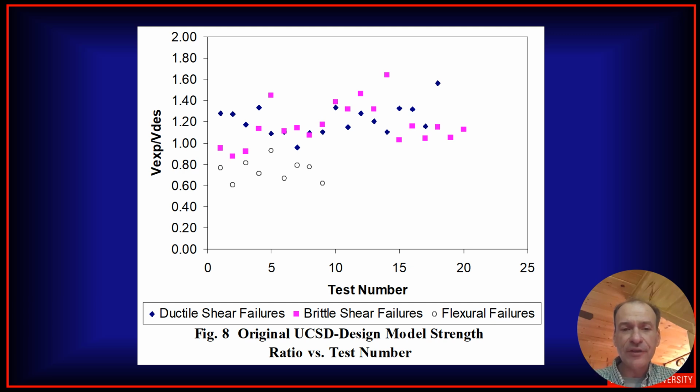You'll see on here these squares. They are brittle shear failures in the database. You'll see some circles, or sorry, diamonds. Those are ductile shear failures. And you'll see these hollow circles, which are actually flexural failures. We included some in the database as a check, meaning that for a flexural failure, there should be no shear failure predicted. So we would expect those numbers to be always less than 1.